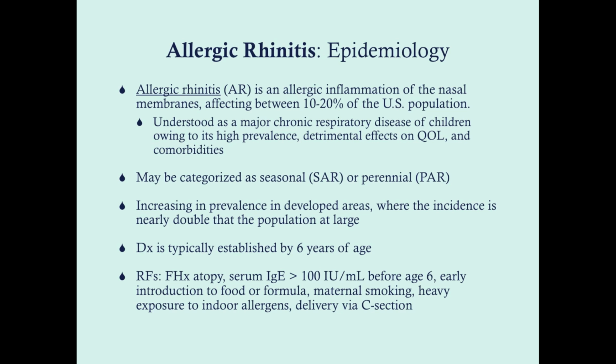There's also a comorbidity with other atopic diseases, so things such as allergic conjunctivitis, vernal keratoconjunctivitis, asthma, atopic dermatitis, as well as a comorbidity with other upper respiratory tract disorders, things such as sinusitis and acute otitis media. And we'll see that allergic rhinitis, in and of itself, being an inflammatory disorder that affects the upper respiratory tract, can increase your risk for those disorders.